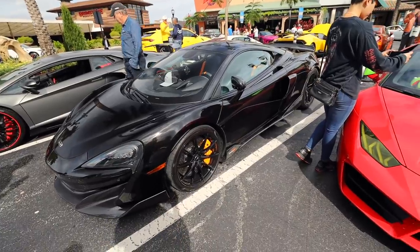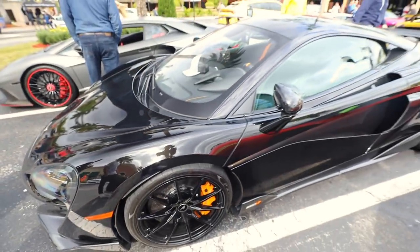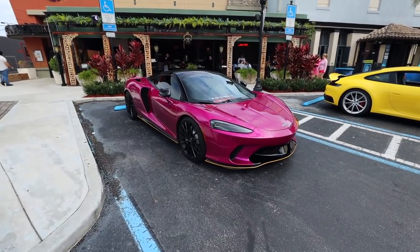So this is number 2 with the comfort seats, black over orange, really nice spec. Super cool with the metallic and the paint. Looks like a lower option car, doesn't have all the carbon on it, but still all blacked out, looks really clean.